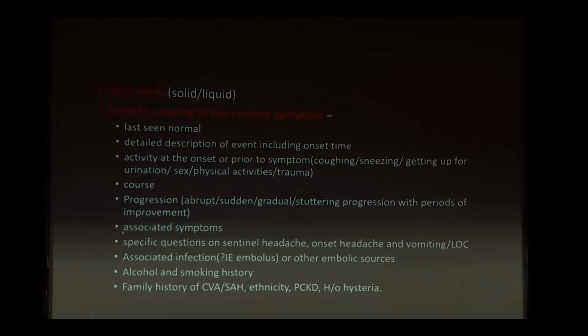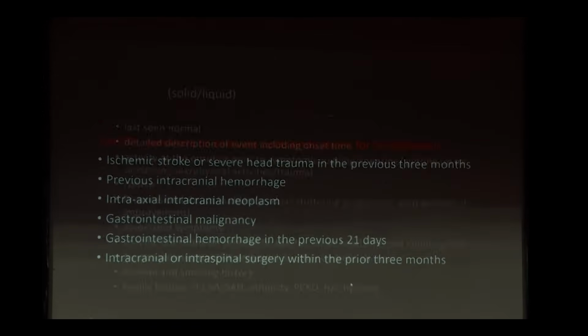Any other associated symptoms? Specific questions should be asked on sentinel headache, onset headache, vomiting, LOC. Is an associated infection there or not, or any other embolic sources? History of alcohol and smoking, because there are high chances of ischemic stroke in smokers. Ask if there is any family history of CVA or SAH, because if there is a family history of SAH, there is a very high chance the patient may have an SAH. Ask for ethnicity, PCKD, polycystic kidney disease, a high chance for IC bleed, and whether there is a history of hysteria.